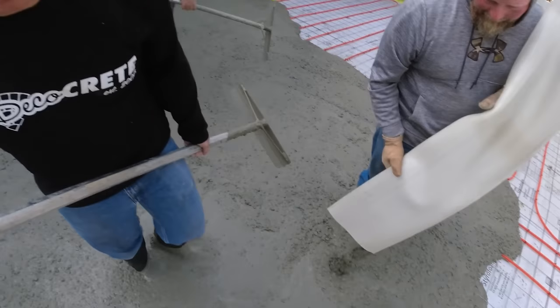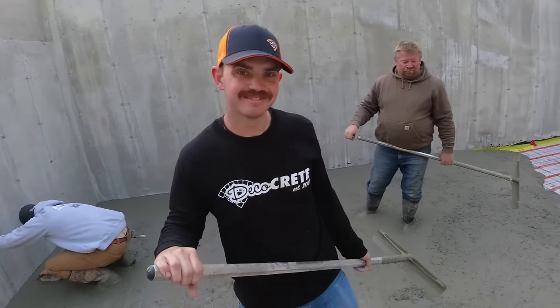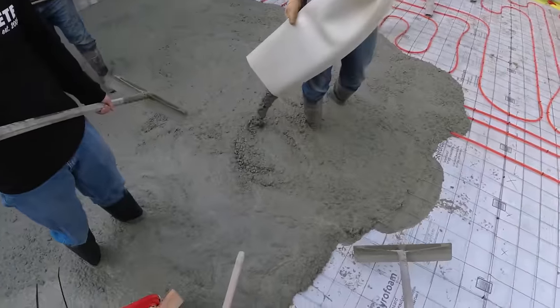Never seen wire that's not rusty? No. Me either. Must be brand new.